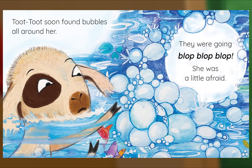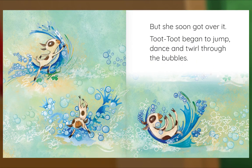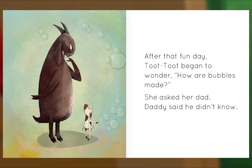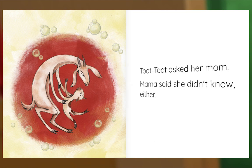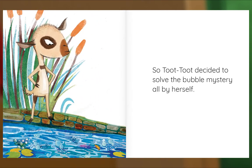Toot Toot soon found bubbles all around her. They were going blop, blop, blop. She was a little afraid. But she soon got over it. Toot Toot began to jump, dance, and twirl through the bubbles. After that fun day, Toot Toot began to wonder, how are bubbles made? She asked her dad. Daddy said he didn't know. Toot Toot asked her mom. Mama said she didn't know either. So Toot Toot decided to solve the bubble mystery all by herself.